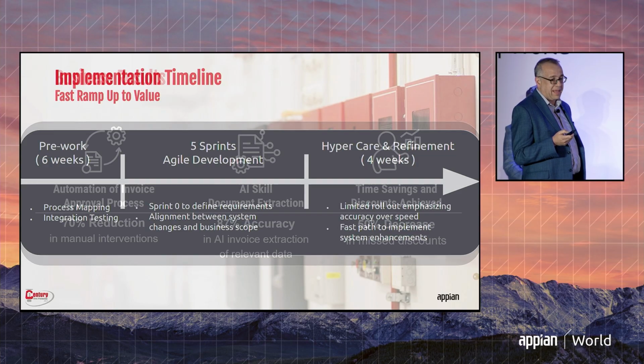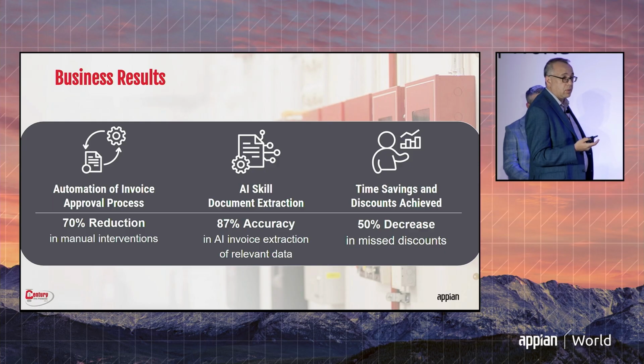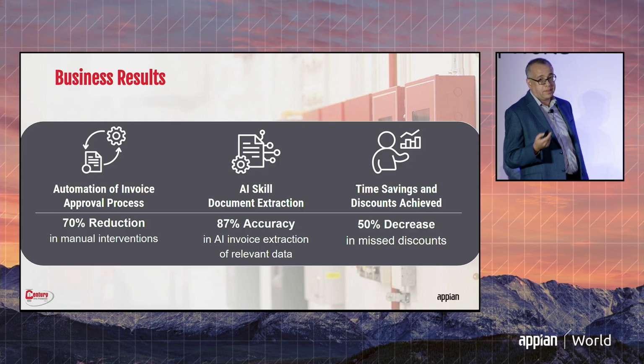and define that value. And for us, key points were automation and reducing manual work by AP folks. The other one was a decrease in missed discounts, because as processing of invoices is delayed, we miss opportunities on paying early and getting a discount, or we get penalized for paying late. So we were able to accomplish those two things literally day one of starting Appian in production.